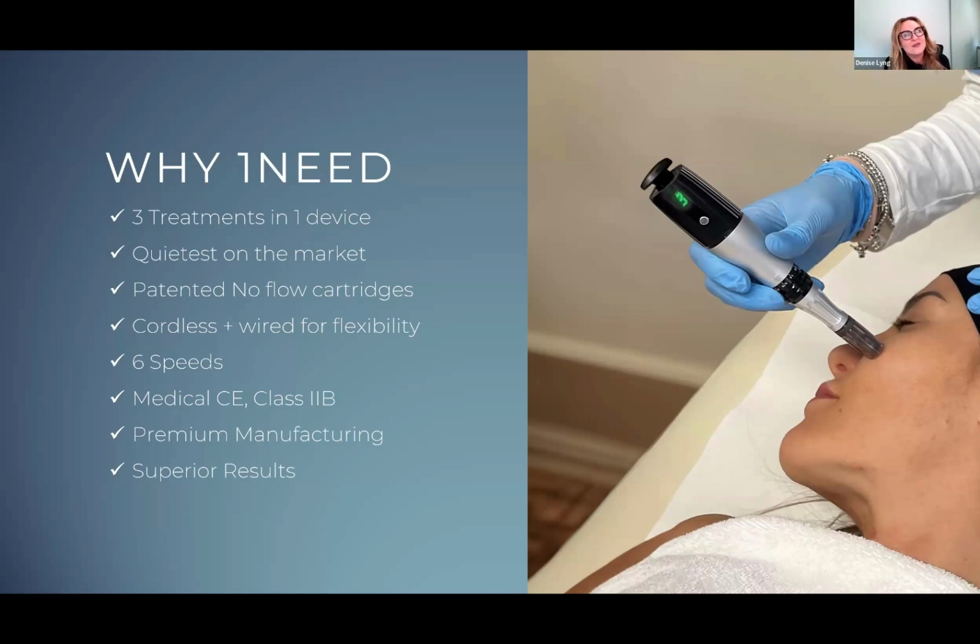What I love, I love that it's 3 treatments in one pen. My favorite thing is that it's quiet. It is whisper quiet. I think that's really important to talk about. Any clients or customers that you're introducing to needling, there's a little bit of fear around it, right? And it's not just the fear around the pain, it can be the fear around being in that treatment. If any of you have existing needling pens out there, I would love to know, is it noisy? Because one of the biggest complaints I get from my salon partners is, I want a pen that isn't noisy. The pen that I have now, the oscillation, you can really hear it pounding the skin.